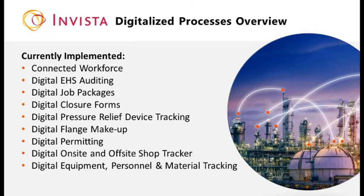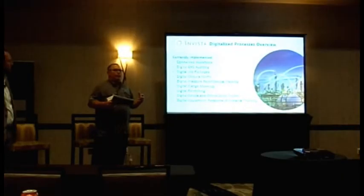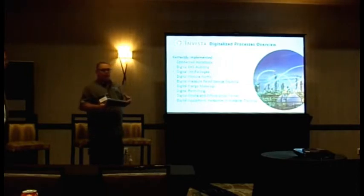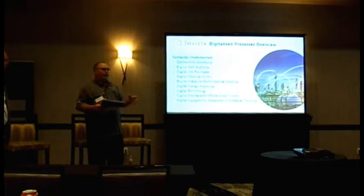The digital pressure relief device tracking, or the traveler as I know it, and digital permitting. We use ePass, and what we've done is we've taken an Excel pull from P6, dumped it straight into ePass, and every permit that we need is right there. It's already pre-populated. The guys come in and they say, I need permit 926, pull it up, there it is, fill it out, and they're there to work. It's way more efficient now that we got it going.